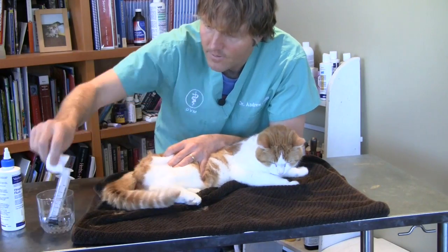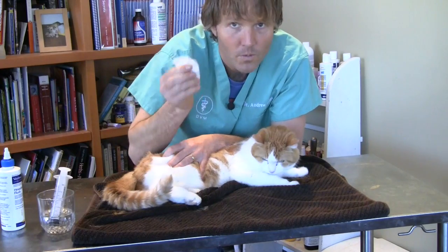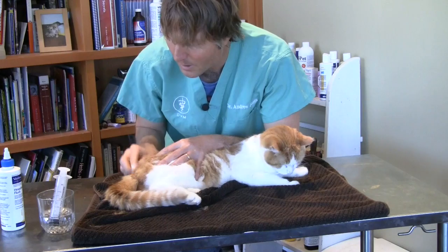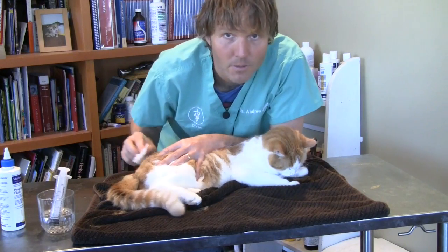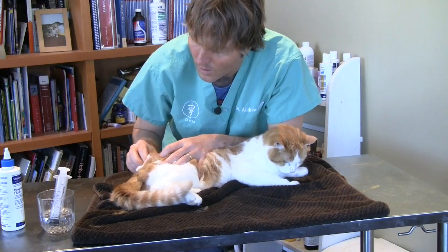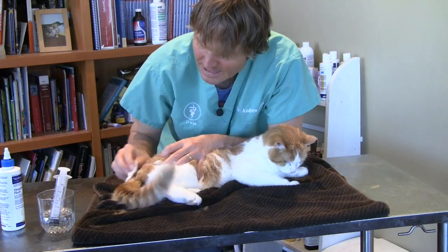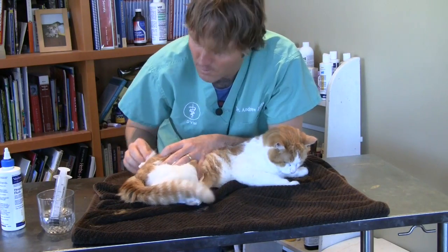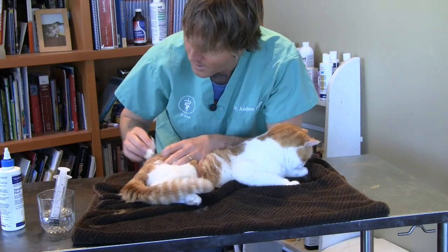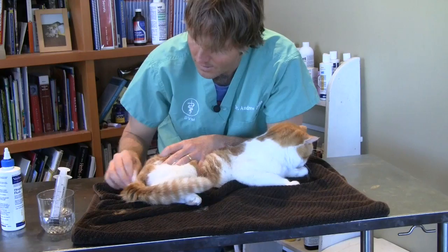After you've done that, you can use some 4x4 gauze here, and just put a moderate amount of pressure on the base of the tail if that's where the abscess is. Just sort of pushing down, pushing up along the edge of that abscess, trying to push all that debris out as much as your cat or your dog will let you. There.